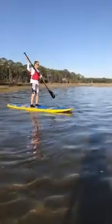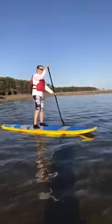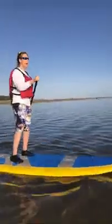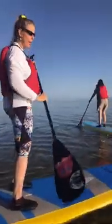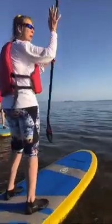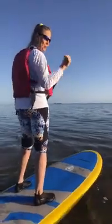We have a northeast wind here today, so it's going to be easiest to paddle straight into the wind, and then the wind is going to bring us back. So when we plan our route, we never want to go with the wind because we might have trouble getting home. On the bay here, we're kind of lucky because it's shallow. If you get into trouble, you can walk home.